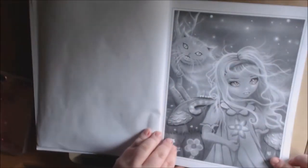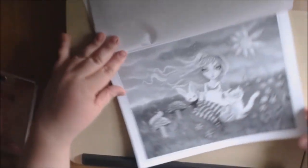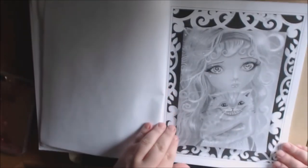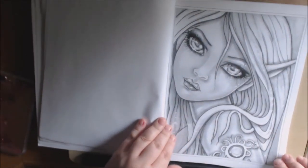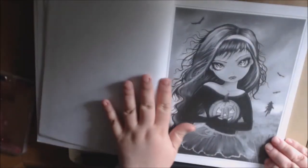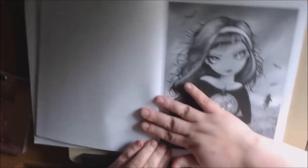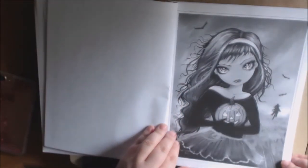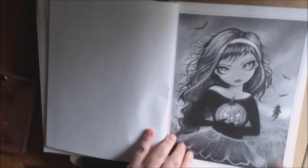Okay, this is the first Alice page. Enough about the pencils. This is Alice 2. I love that one. This one's gonna be so pretty. Let me get some fairies going. I love grayscale. Some people are intimidated by it. I just start coloring. I don't care. I love it. Nice little Halloween one. I like how they're squared off, single-sided, non-perforated.